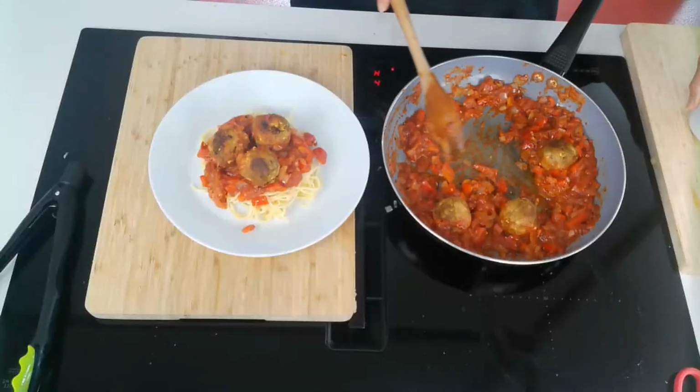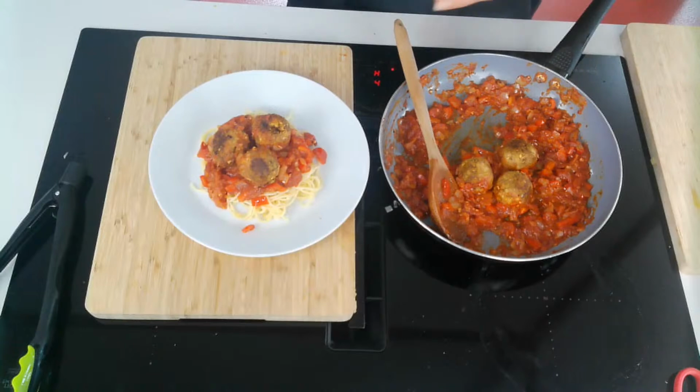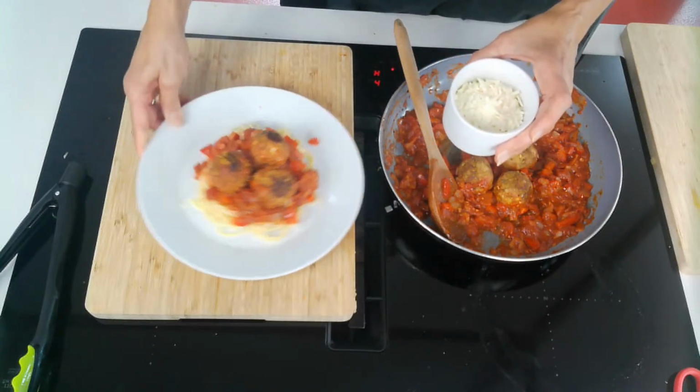For me, that looks amazing. I reckon that is a portion. I know you were saying it was for one, but I reckon that the size of those meatballs and the sauce that you've put on and the hearty lot of spaghetti, I think that is an ample portion. That is a portion for dinner tonight.